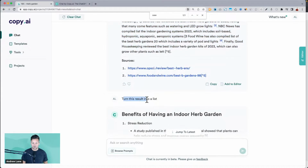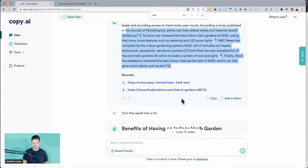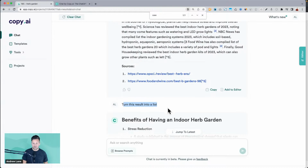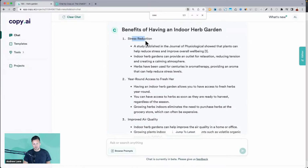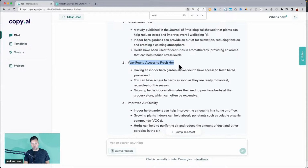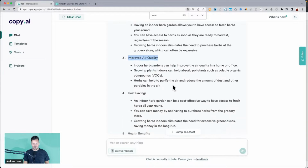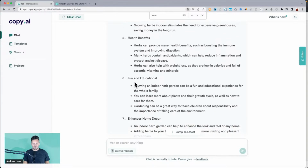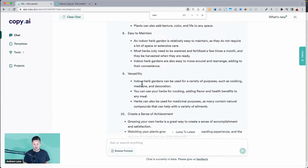Now what I said is turn this result into a list. Okay. So this here is like a bunch of jumbled content. I don't know what to do with that. So I just thought, hey, it'd be cool to see that as a list. Turn this result into a list. Now this is starting to look real nice. Benefits of having an indoor herb garden. Stress reduction. It's breaking down that research. Year-round access to fresh, probably herbs. Maybe it lost that last bit. Improved air quality, cost savings, health benefits. This is really, really good stuff here to sell this herb garden kit.